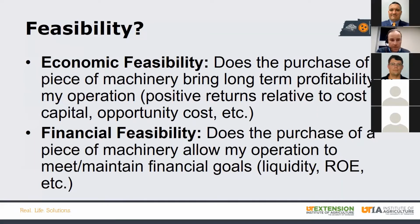So think about your opportunity cost of ownership. You could have thousands and thousands of dollars tied up in machinery and not really be that big of an operation. What's the rate of return that you ought to or could be receiving on that money, as well as financial feasibility? How is this piece of machinery or this potential purchase going to affect the goals of your operation in terms of liquidity, return on equity? Basically, does it make me money? And can I pay for it?